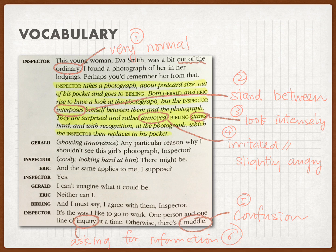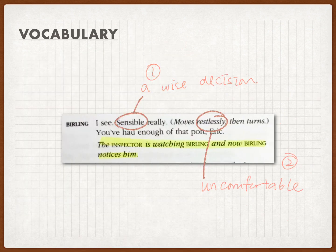And the last word, muddle. It means confusion. So this is how the inspector explained that he didn't like showing the photo to everyone. He liked to ask questions one by one because he didn't want to cause any confusion. So muddle. And then the last little part on page 13, Mr. Berling said, "I see, sensible really." So sensible means a correct decision, a wise decision. It makes sense. And then he moves restlessly.